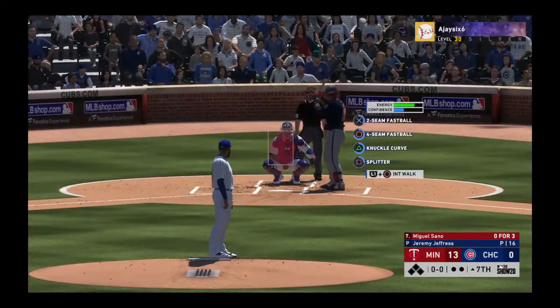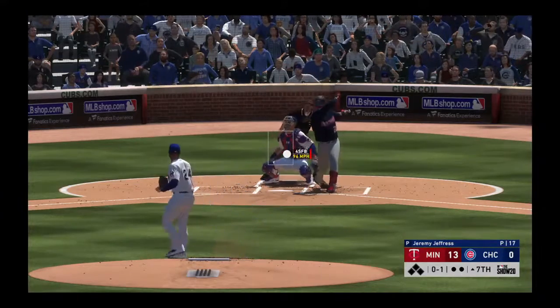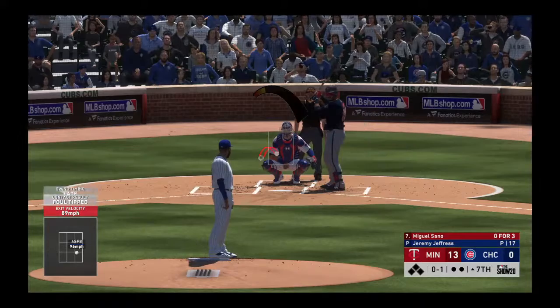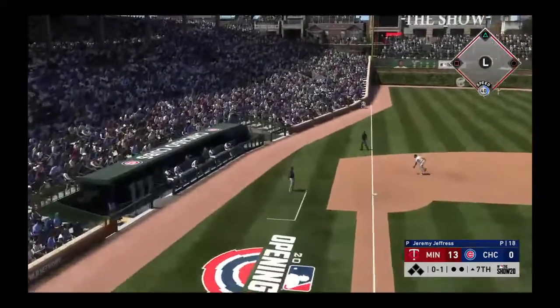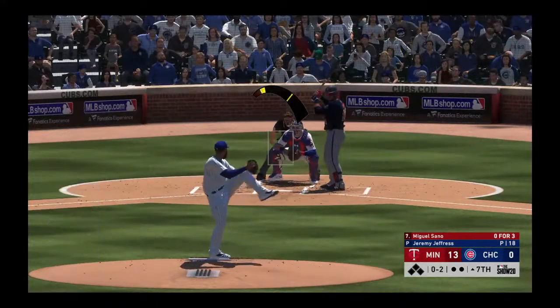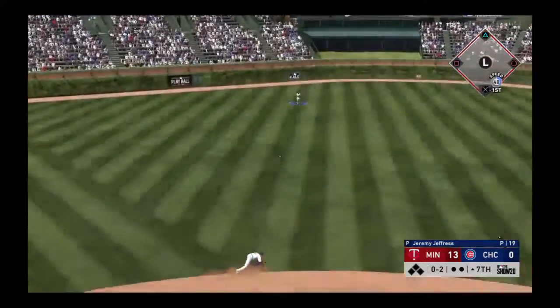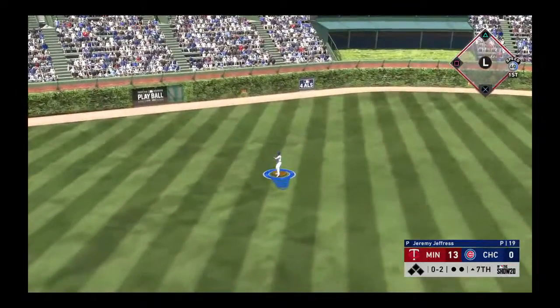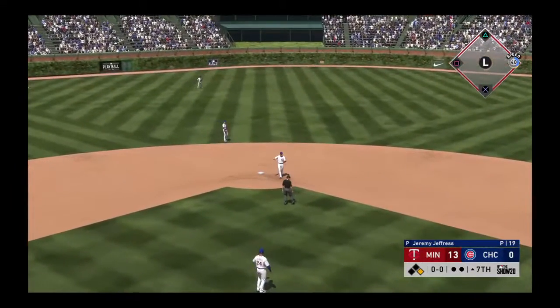Standing in, Miguel Sano. No hits for him yet in the game despite his team's offensive onslaught. Fouled away. 0-1, here's the pitch. Swing and a screamer, but this one's not going to stay fair. Back up the middle. And that is by him on into center field, so good hitting on 0-2 nets him a leadoff single.